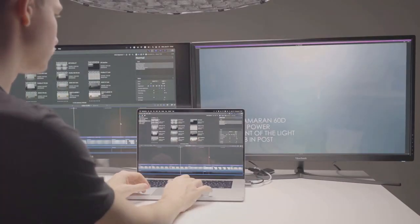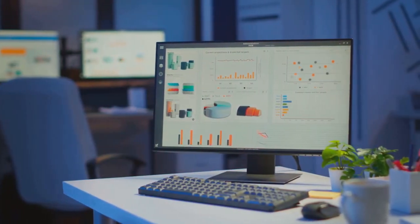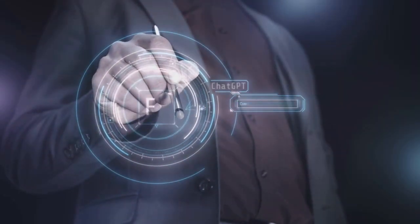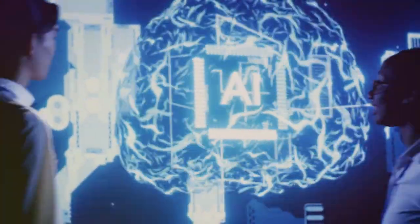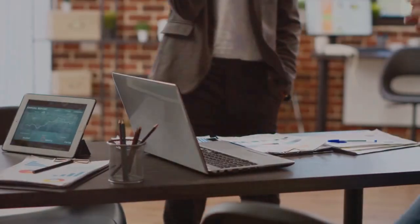No more jumping between different apps and platforms. AI Supreme brings everything you need under one roof. And the best part? AI Supreme is incredibly easy to use. Its intuitive interface requires no technical expertise. Whether you're a tech-savvy entrepreneur or just starting out, you'll find AI Supreme incredibly user-friendly.